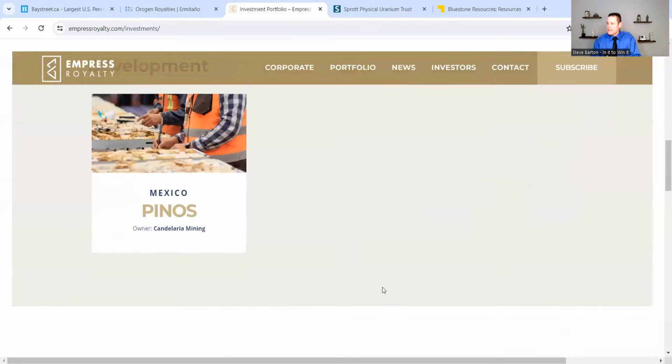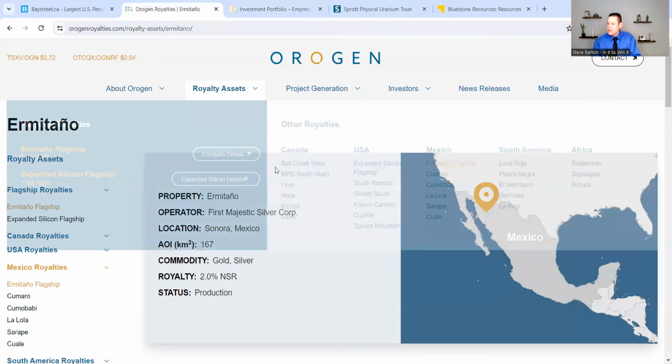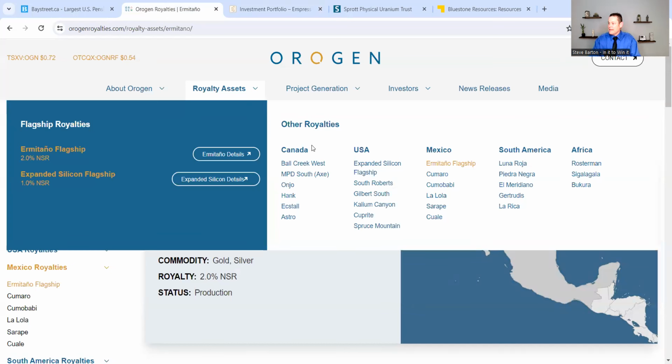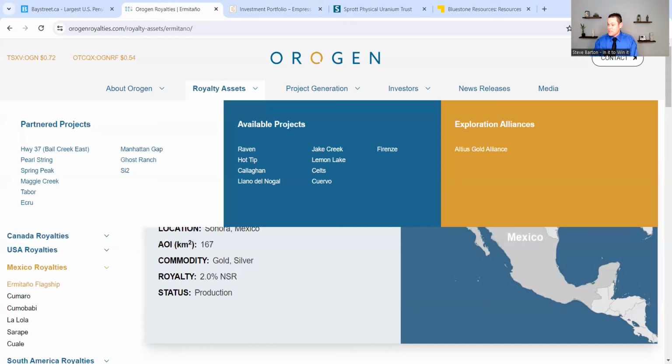So we just liked the bigger market cap of Origin. We liked that they had a lot more properties. We liked that they're a little more spread out across the globe. We thought it reduced the risk. So that was our reasoning there.